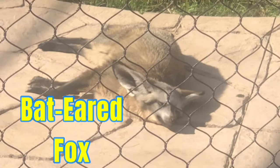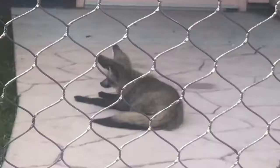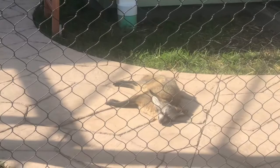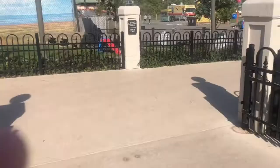Unlike the red fox, the bat-eared fox is an insectivore, meaning they like to eat insects, like aardvarks. But on a really hot afternoon like this was, you probably already know what the foxes will be doing. Even though they were trying to be a little active, it really doesn't matter. I like to sleep too, so it doesn't matter.